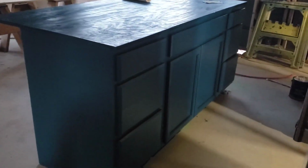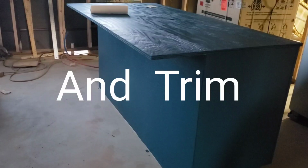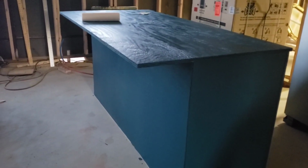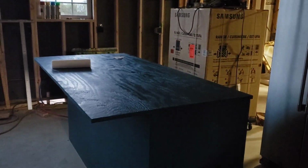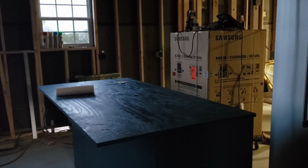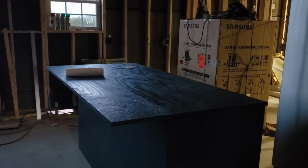I still have to go and buy the posts that I'm going to put at both ends, just on the corners, to help support it, so somebody doesn't lean on it and pull it off. That'll make it good and strong. And then of course I have to epoxy the top, but I'll probably be epoxying all the cabinets at one time, including the island. So that'll be a separate video anyway. And I'm going to close this one here.